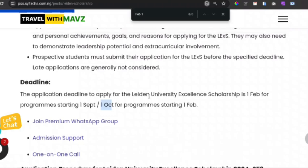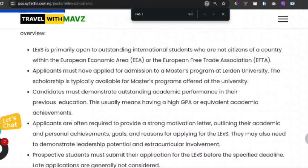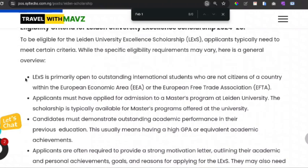Okay, so if you are following and you understand, you need to make sure that you actually check through, and for you to be eligible you need to actually have outstanding performance in your bachelor year. Also, the applicant must have applied for admission to a master program at the university that we are talking about. This is the name of the university right here, the one I highlighted for you.